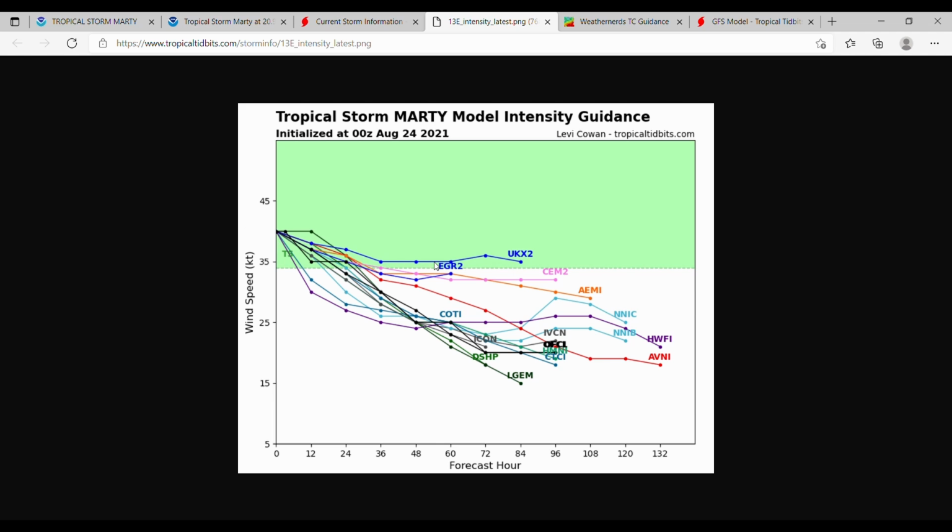So, finishing off with our intensity guidance, this is going to be a short-lived tropical storm. And at the most, this stays a weak tropical storm throughout its entire lifespan, if not a very weak depression. Most of these models show this becoming a tropical depression in the next 24 to 48 hours. And most of the models have it below 25 knots, or 30 miles an hour, at around 60 hours from now.